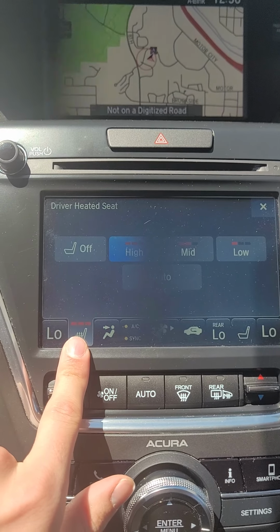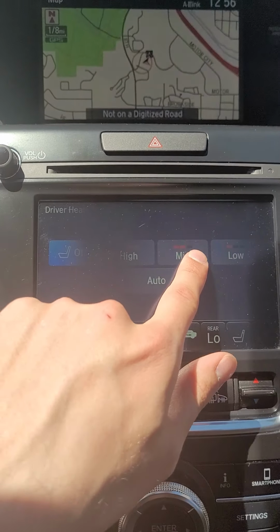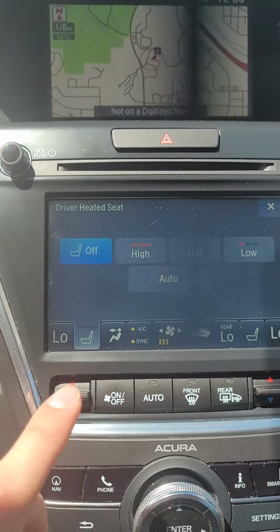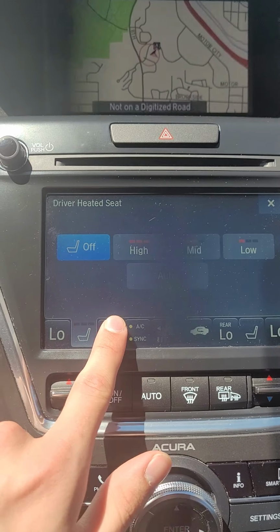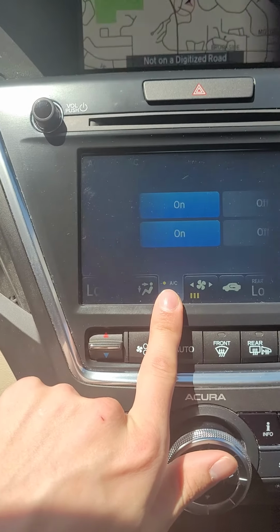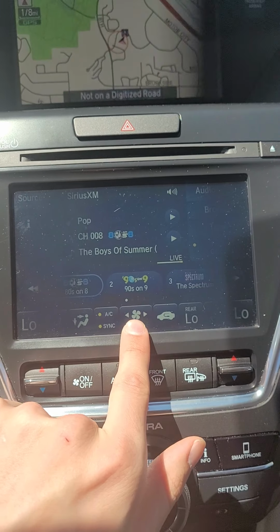This does also come with heated seats, controls right here. You can tap it to change it, or you can click as you see fit. The audio correlates with the temperature in the car. Coming right here, different modes. This is dual climate control, so you can sync it up right here if you want, or the AC.